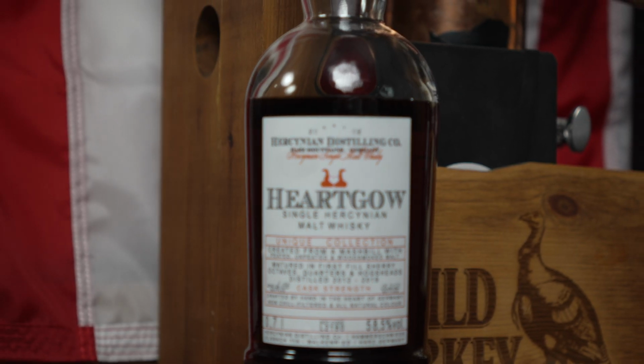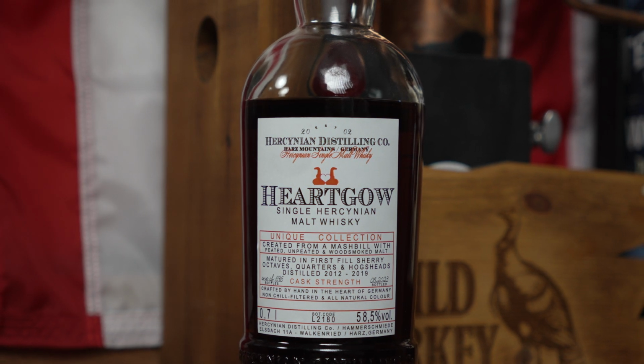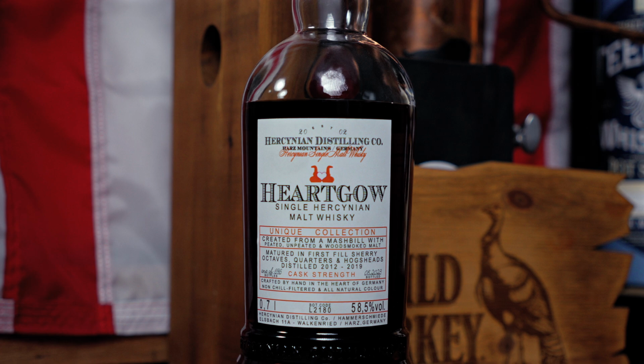It is a blend, and what's very interesting about it is it's a blend of first-fill sherry octaves, quarters, and hogsheads, distilled between 2012 and 2023, released at cask strength, 58.5% alcohol. And it is a beauty.